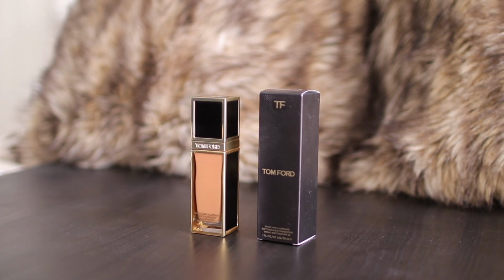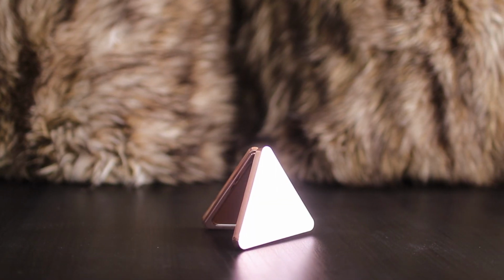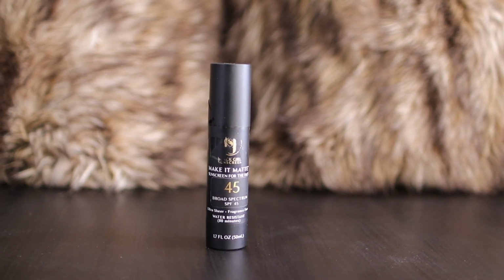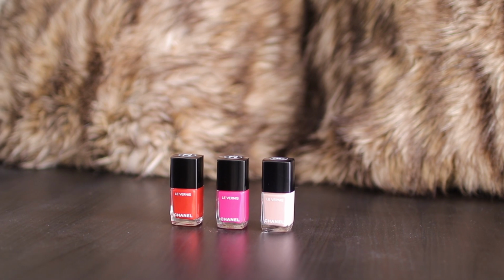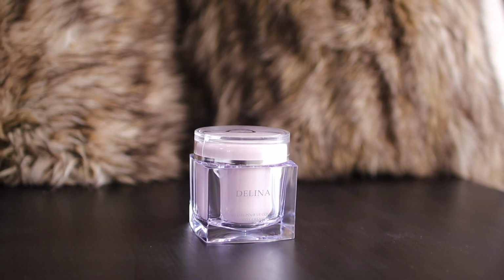Anyway, you guys, that is it. Didn't I tell you I had some fabulous things? I was so excited to show you guys these things because I'm very excited about using all of this. I have been so happy to just indulge in all of these things. And probably my favorite, the Tom Ford Foundation, not because it's my favorite product, but because of the price.